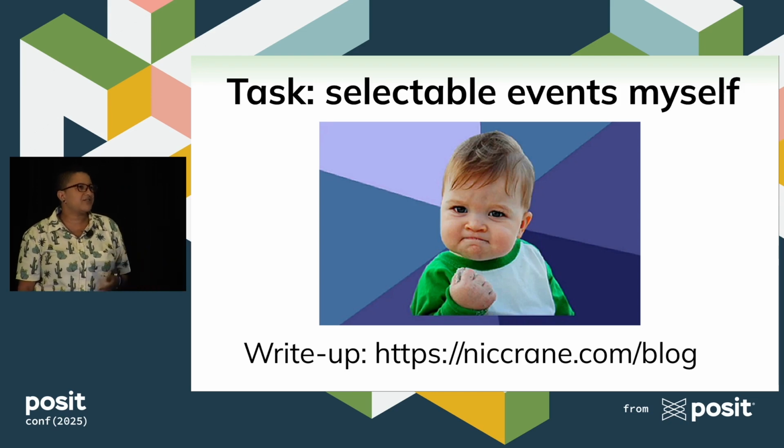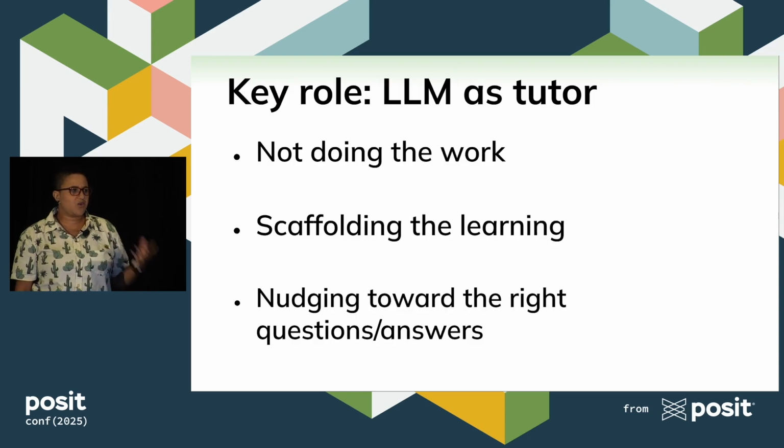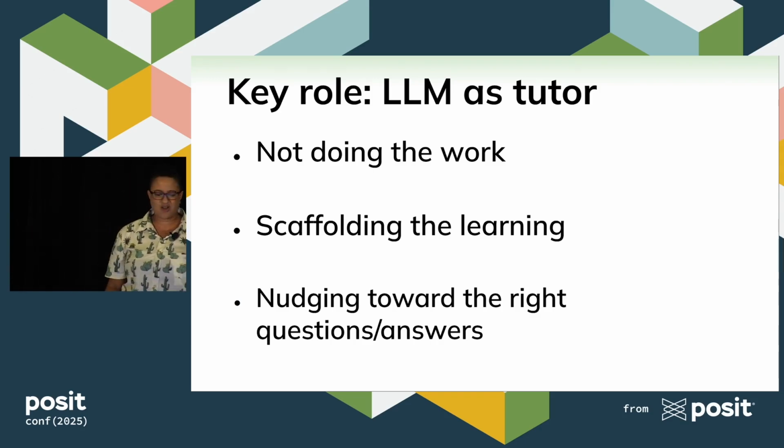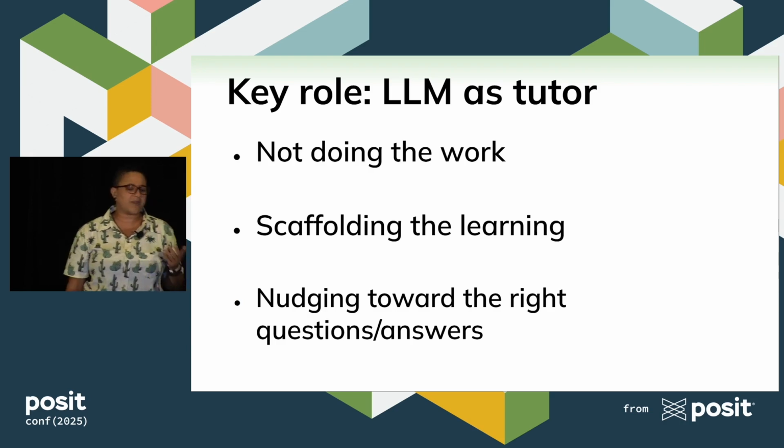And I feel like, for me, it was a really enjoyable learning experience because I feel like I'd done the work myself. It wasn't the LLM doing the work for me. It was scaffolding my learning and pointing me in the right direction and figuring out what questions I needed to be asking and what the right answers were, but just not taking over. And I genuinely felt quite empowered as a learner.